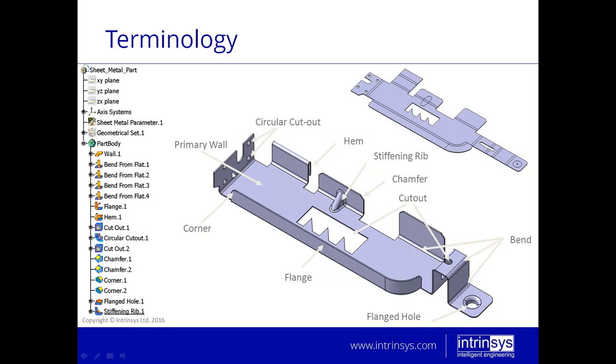Because I know a bit more than that, hopefully, about the generative sheet metal design workbench, these 4 describe the bends towards the bottom right corner on the component. Then we have a flange, a hem, circular cutouts, and we start dressing it up with chamfers, corners, flanged holes, and stiffening ribs, etc. And all of these features, press the unfold button. From a click of a button, it will fold and unfold.